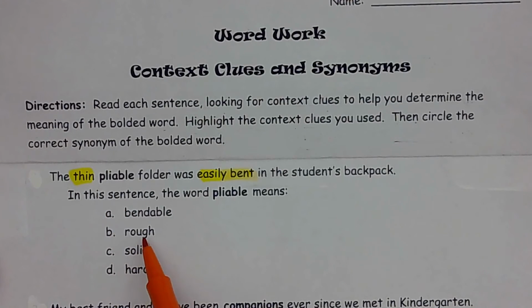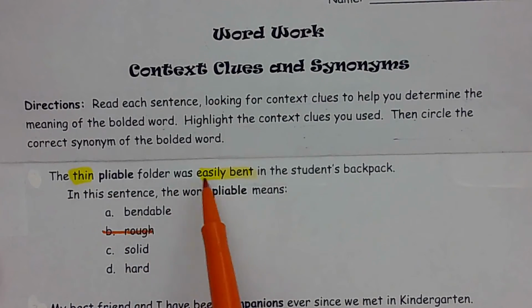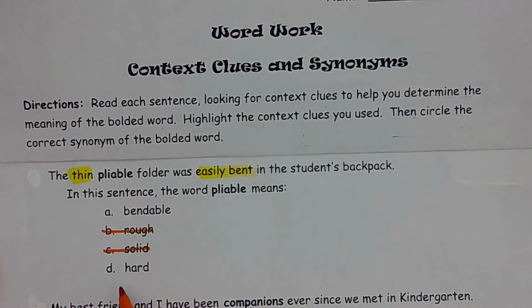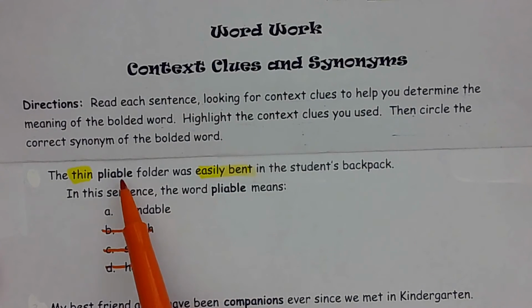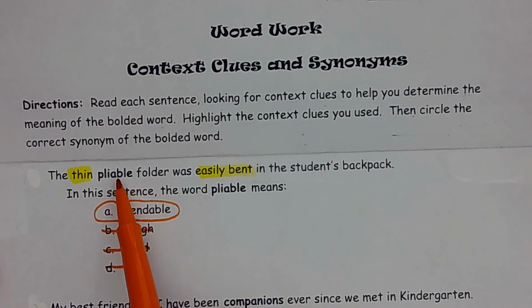The thin, rough folder, that does not make sense. The thin, solid folder was easily bent. Solid things are really hard to bend. Or the thin, hard folder was easily bent. Nope, I don't think something that's hard can be bent easily. So even though I am not sure what that word means, I know the author is trying to tell me that it was bendable. And friends, that word is pliable.